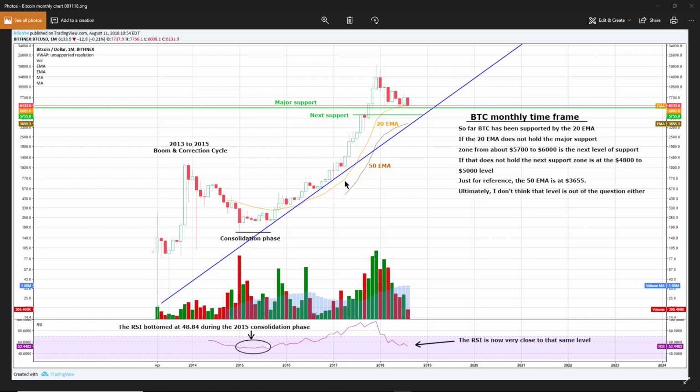I've got this long-term blue line, which is just a long-term trend line that I drew in. Down here is the 2013 to 2015 boom and correction cycle that it went through, which peaked in December of 2013. It was pretty much about 2 years before it dropped down, and then you had this period of consolidation. There were a couple of lows here that were just within a few dollars of each other. Then you had this consolidation before it finally broke out and turned into the bull market that we just went through, which culminated here in December of last year.